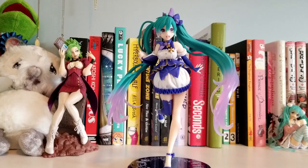Her outfit is so gorgeous and her face looks amazing. I love her poofy dress and all of the star details on her. It's kind of fun how they did this asymmetrical look with one stocking on one leg and the other leg bare. The gradient in her hair looks really amazing. I do agree with a lot of people that her dress isn't so much purple as it is a lot more blue, but I think in person she still is a very stunning prize figure.